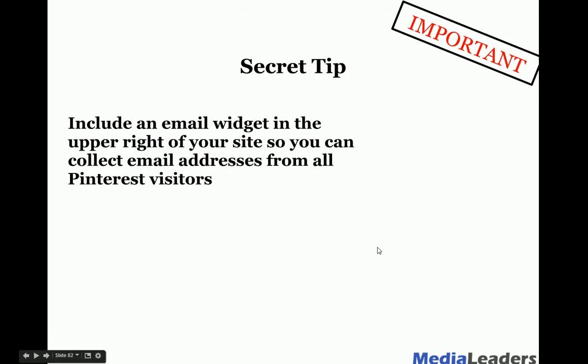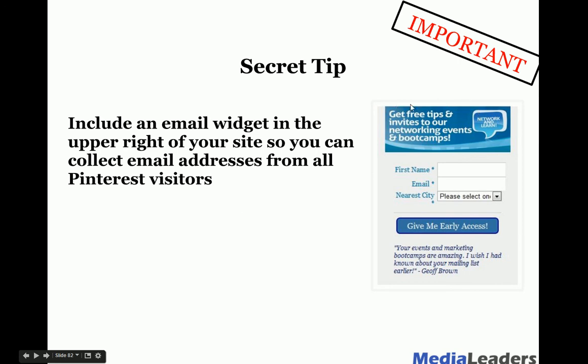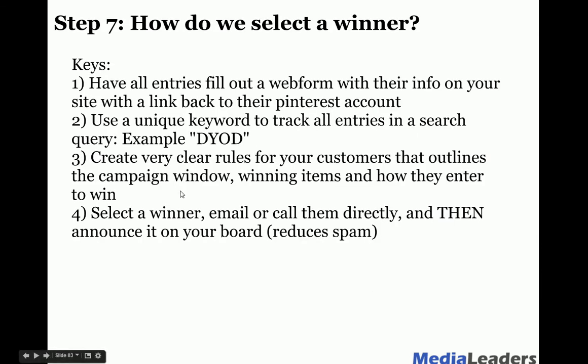Here's a secret tip. Include an email widget in the upper right of your site so you can collect email addresses from all the Pinterest visitors that hit your site. We're going to cover this in our website analysis videos, but it's kind of cool. Get free tips and invites. This is an example of ours. First name, email, and the nearest city. We segment based on where you live because we want to invite you to cool events. Next, how do we select a winner, Josh?